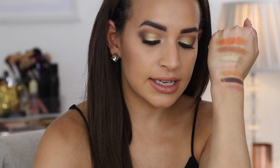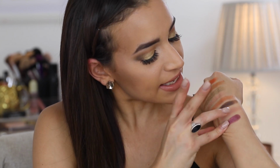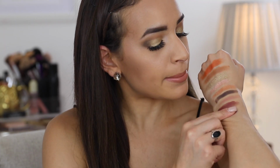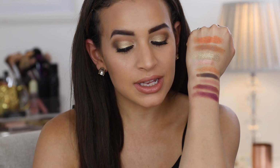And then lastly, in the second row, my favorite shade, just because I am a Scorpio, the Scorpio, this is a shimmer purple color. So it's not foiled like some of the other shimmer shades, but I really like this color for an outer corner, just to deepen up an eye look. Next up, we have the shade Sagittarius, which is a matte plum color, very pigmented, really easy to build up as well. Really like that shade.